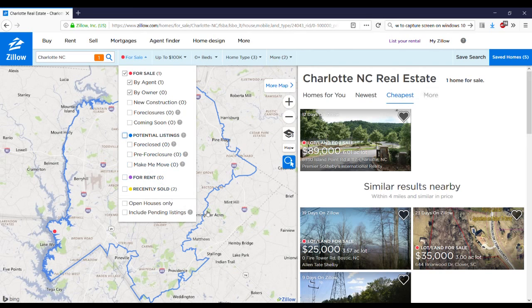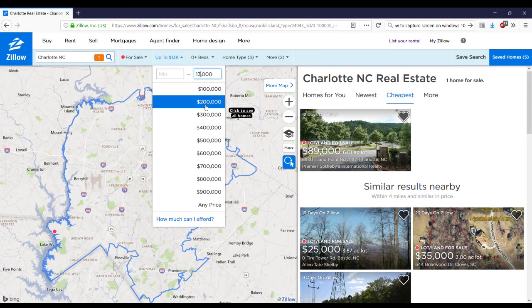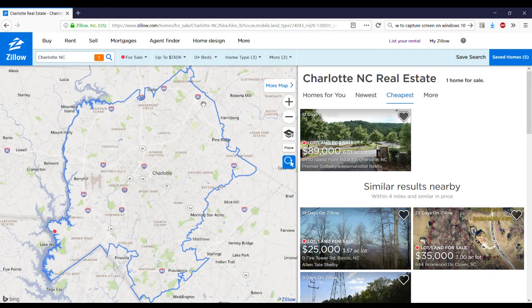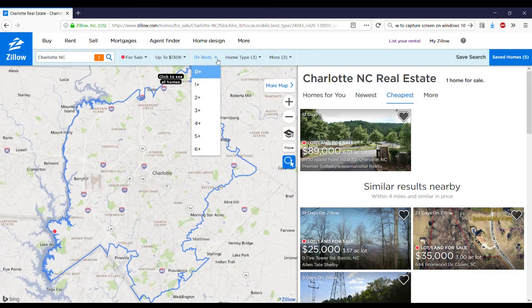I usually take off potential listings here, and I don't do any of those. I play with the prices a little bit here. I was shooting for around $100,000, but I also said, okay, at $130,000 I may be able to walk them down to around 100. So understand that if your limit is something, maybe there's a slightly higher price point that you can negotiate down to. That opens up a few more options if things are slim pickings. I leave the minimum at 0, and I'm not necessarily looking for a house, so I don't designate beds.